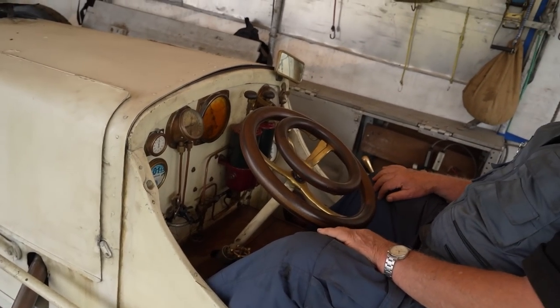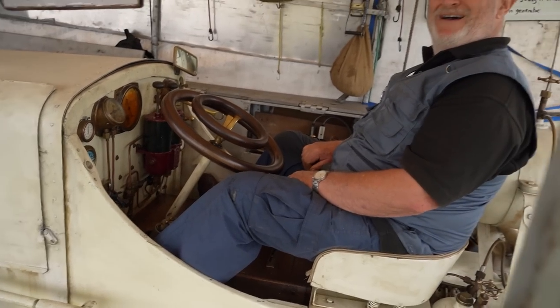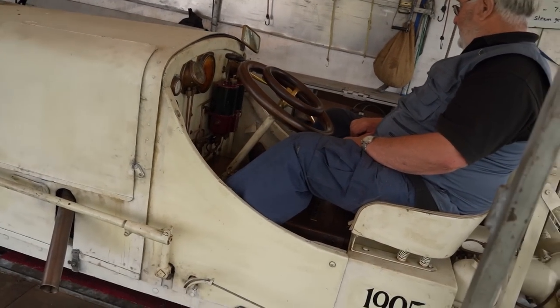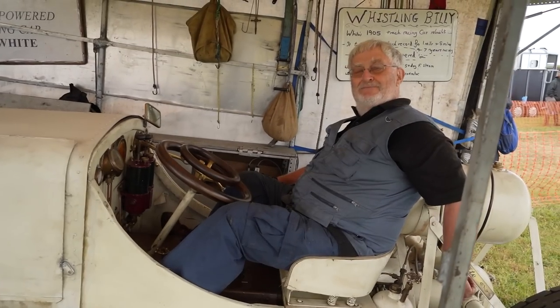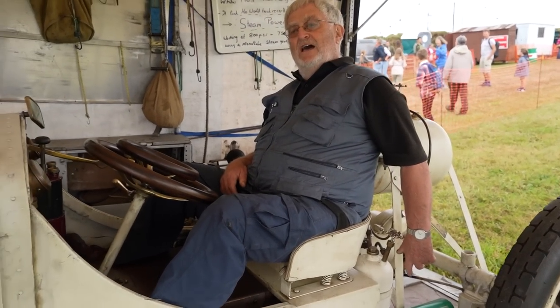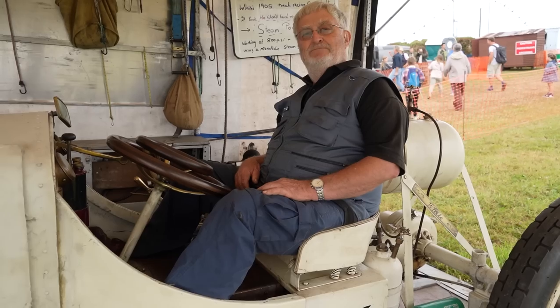It goes like stink. Is there a gearbox, I guess? No, we've got one speed. So it's just the drive. Normally, you'd have 2 speeds in the back axle, but this was a special casting made for Whistling Billy.